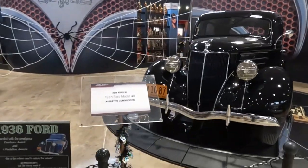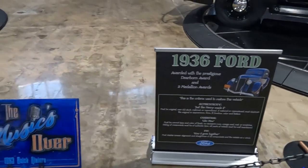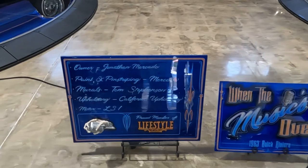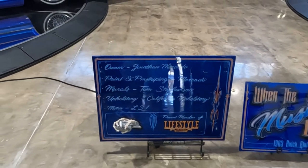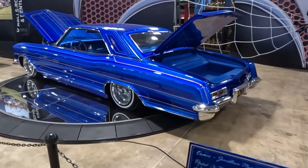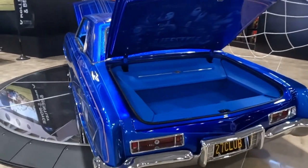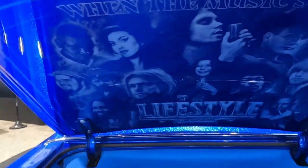Beautiful. Some information regarding that. We're about to show you a 63 Buick Riviera. And the owner is Jonathan Mercado. And this is the 63 Buick Riviera spinning right here. Look at that beauty. That clean paint job. That trunk space. And the music stops, the cabriolet inside.